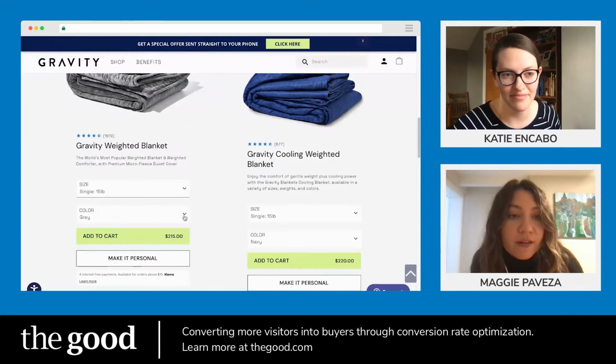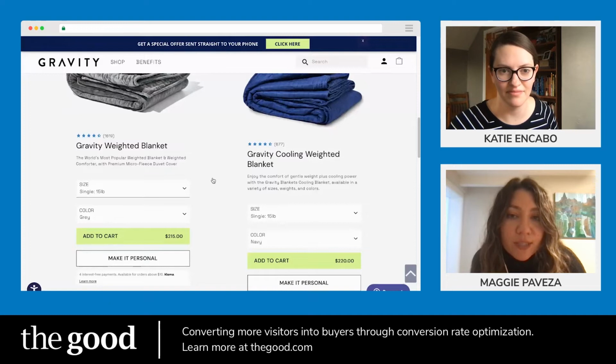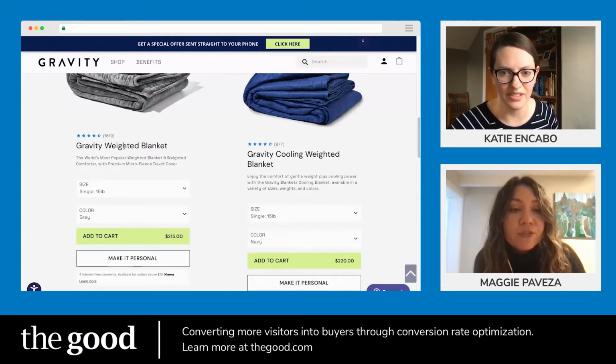Yeah, now just reading that, weighted blanket, weighted comforter, duvet cover, I'm wondering if this product comes in a lot of different varieties, and I'm just not seeing that based on everything we've explored so far on the homepage.